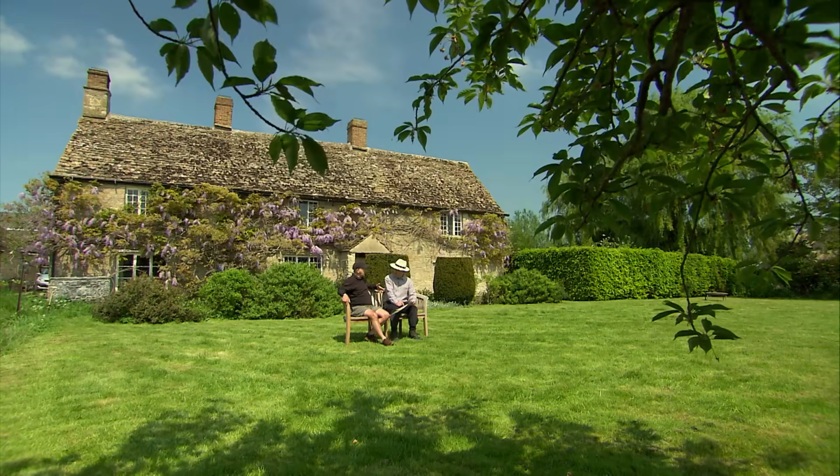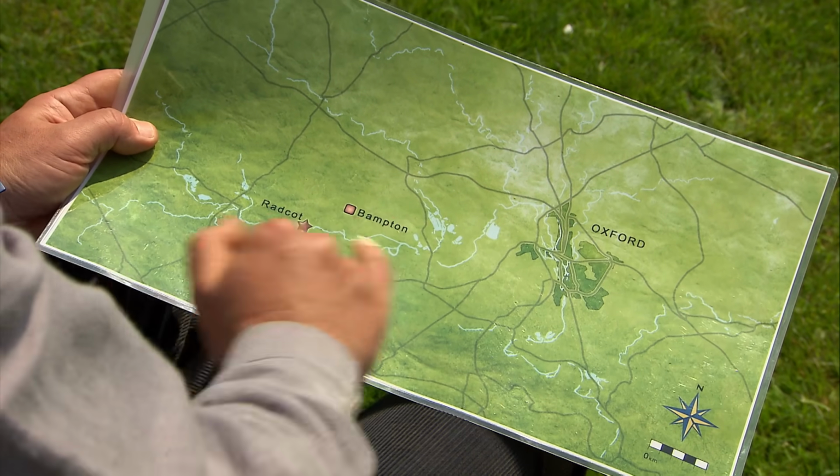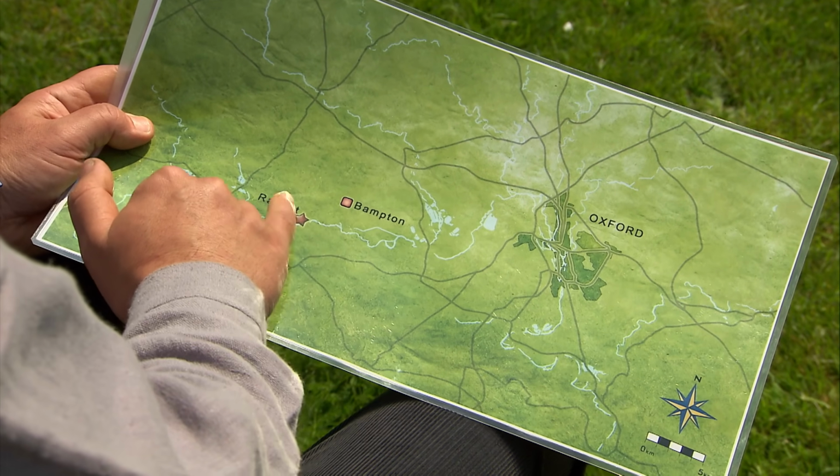Why was Radcott so strategically important? You've got to remember the situation in 1142. This is at the height of the war between Stephen and Matilda, and Stephen's on the offensive. Matilda has retreated to Oxford, which is her base at this point, and she's fortified various places along the upper Thames, which are between her and Stephen.